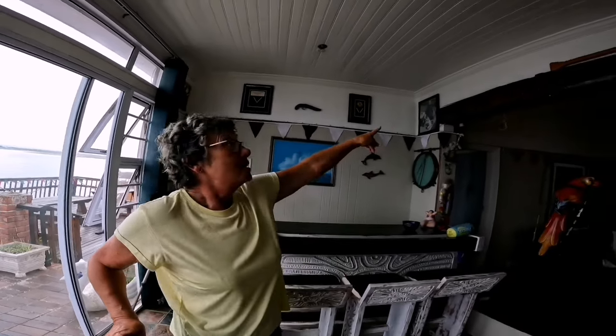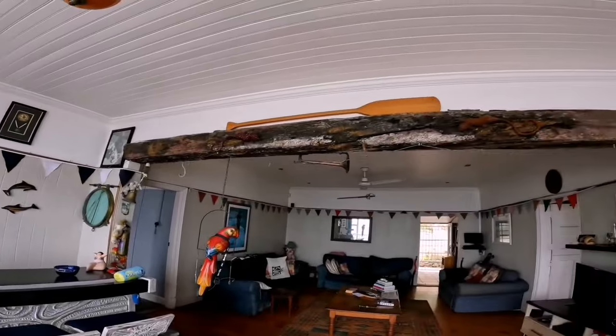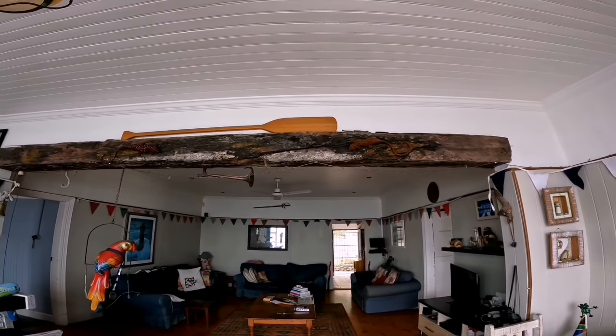Because these houses, it's the house that Jack built. Nothing's normal. And in actual fact, our floors still slope. Because when the mud came through, the wind, it shifted the floors. And there is a slope on the floor, but it doesn't worry us. See this beam? That came off the wreck of the Amsterdamhoek.